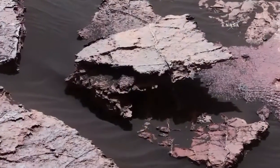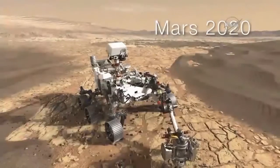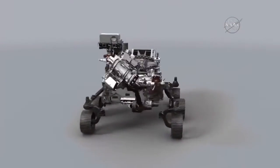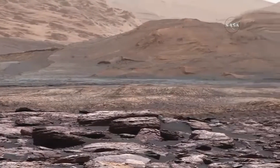I think the one thing that really excites everybody is a question that we ask ourselves over and over again, which is, are we alone in the universe? Is there potential for life on a planet that's not our own? And one of the things that we want to do with Mars 2020, which is going to launch during the next window we have to go to Mars, is understand if Mars might have at one time hosted life.